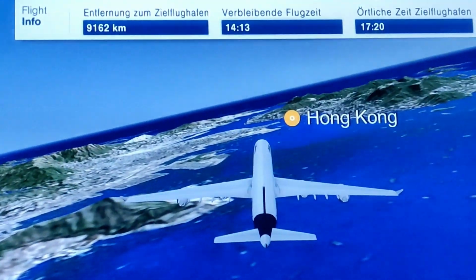Airborne out of Hong Kong, runway 07 right. We left Hong Kong like 15 minutes late.